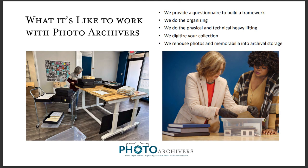Yeah, it certainly makes it easy to manipulate if you want to add photos in, for sure.